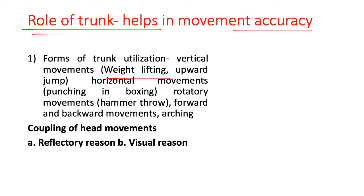Forward and backward movement, so arching. In multiple movements, if you do like that, you utilize your trunk, your bigger muscles first, that will definitely improve your movement accuracy. So this is another aspect of movement coupling.